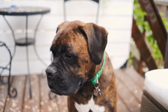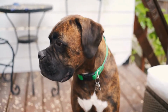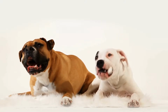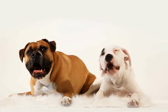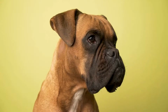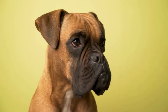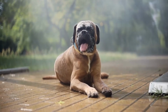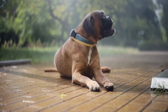One of the most crucial steps in training your boxer to stay in the yard without a physical fence is reinforcing reliable recall. Recall training is essential as it ensures that your dog will come back to you when called, regardless of the situation. Begin by using a long leash or rope during training sessions. Allow your boxer to wander around the yard and explore, but periodically call him back to you using a command such as come or his name.